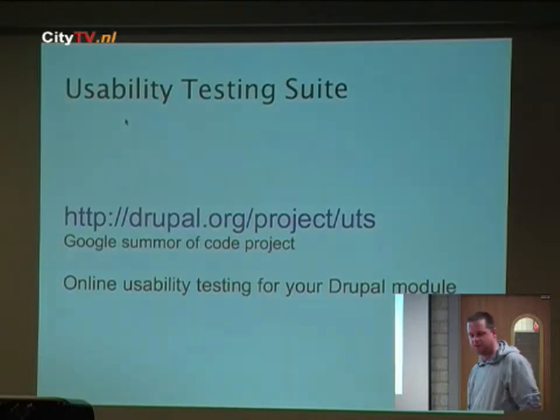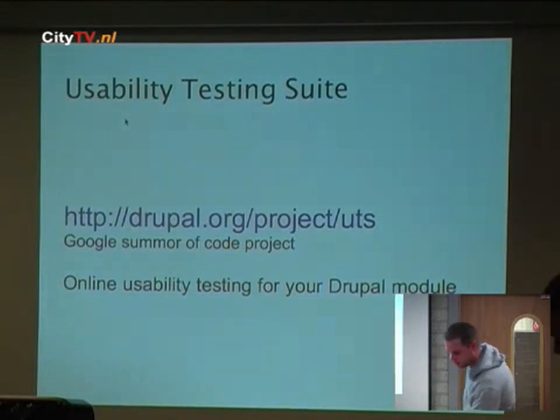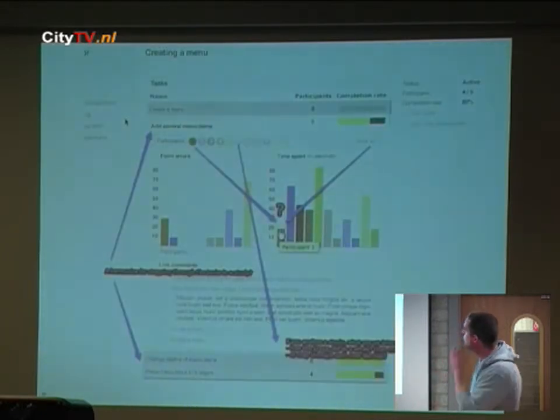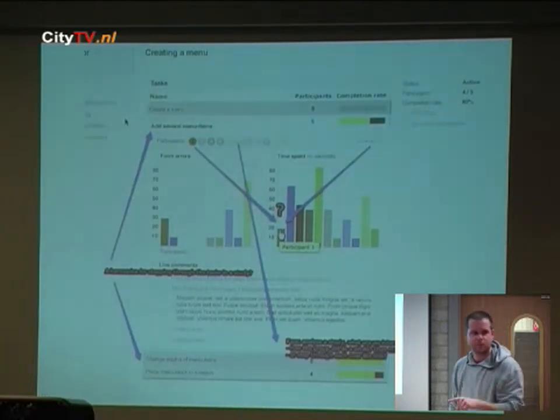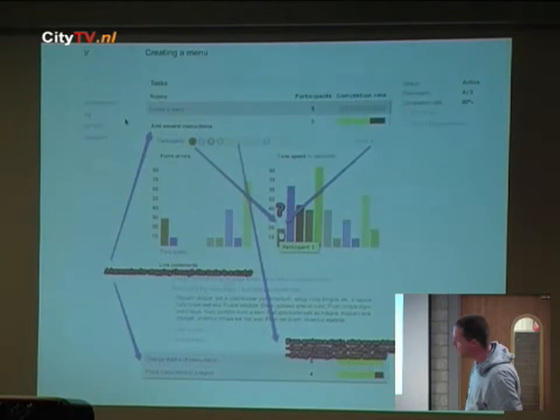It will be a Drupal module where developers can define tasks within a test, defining a task, try to get this done in my module, and this module will collect the clicks people make. You have to find your ideal path. Okay, it would be best if they click this and then that, and then they have done it. And you make a test.